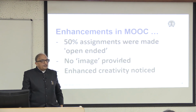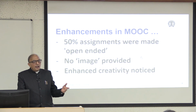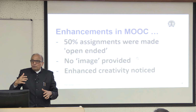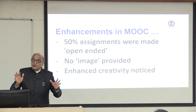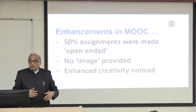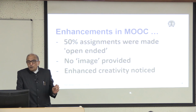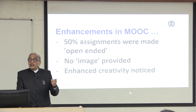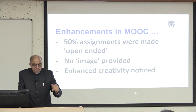The third and last was a change in the nature and structure of the assignment. It was an animation assignment. So in the first case, he had given slightly closed assignments. In the sense, for example, an image is provided and people are supposed to do some animation around it. This time, he made only a plain description as the assignment. See, the image itself has to be constructed through creative thinking. And what we found is that there was enhanced creativity noticed across the board. Now, we do not know which factor is more responsible, but we believe that these are things which ought to be incorporated in conducting any MOOCs, because we believe that they add to the completion rate.